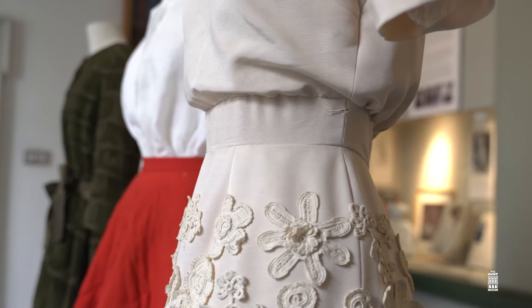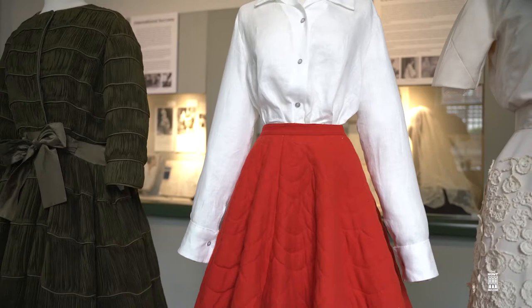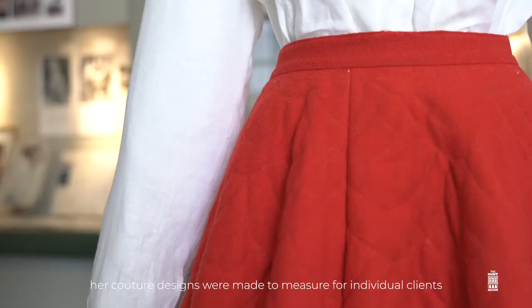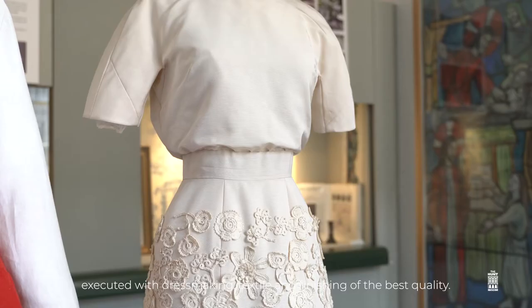Sybil Connolly was the Irish fashion designer mostly famous in the 50s for creatively displaying Irish textiles in her designs. Working with a network of dressmakers and craft people, her couture designs were made to measure for individual clients, executed with dressmaking, textile and finishing of the best quality.